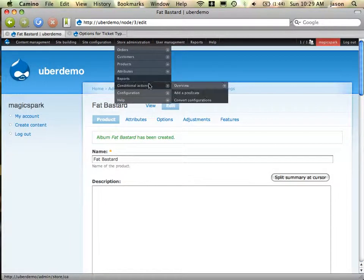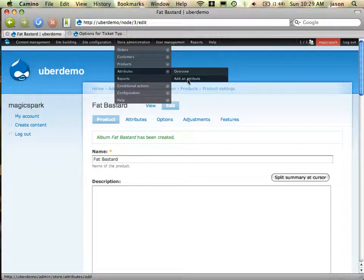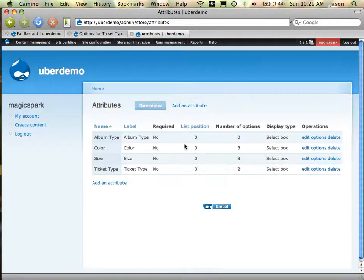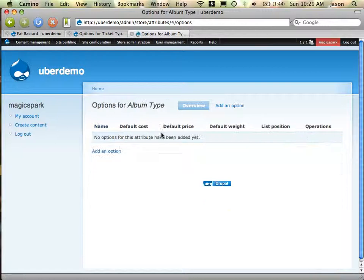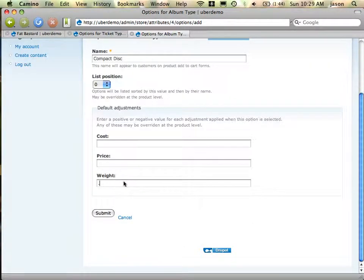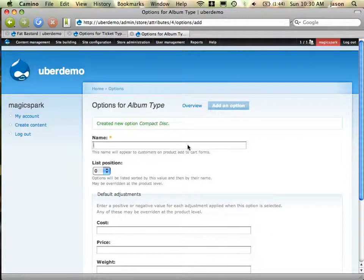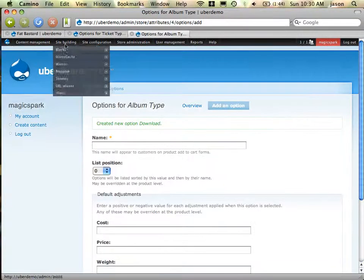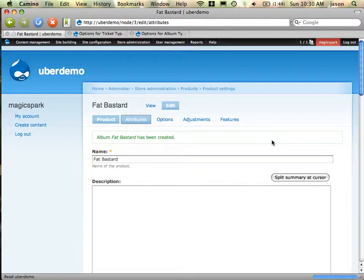So let's first set that up again with our friend here under attributes, and we'll call it album type. Okay, and then let's go to options, add option, compact disc. Okay, and let's give it a weight, 0.2 pounds. Let's also do another one called download. Great. Let's go into this and go under attributes.